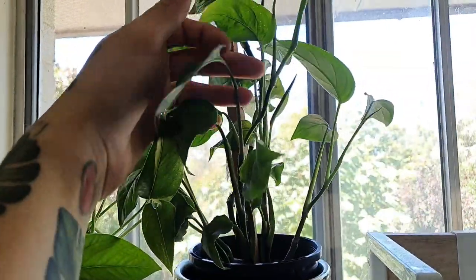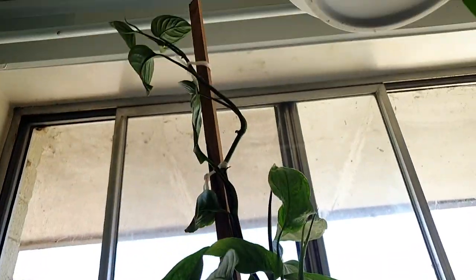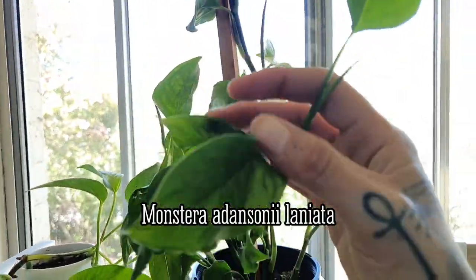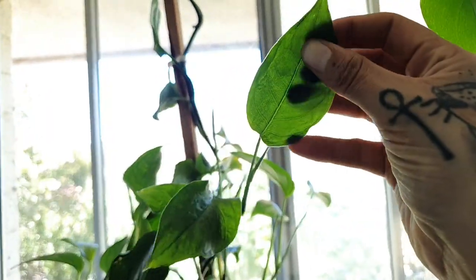Up here is another form of Monstera. It's a relative of the Addisoni. There's the name on the screen now. It's a beautiful vine plant. Catches the light really pretty. I really like this one.